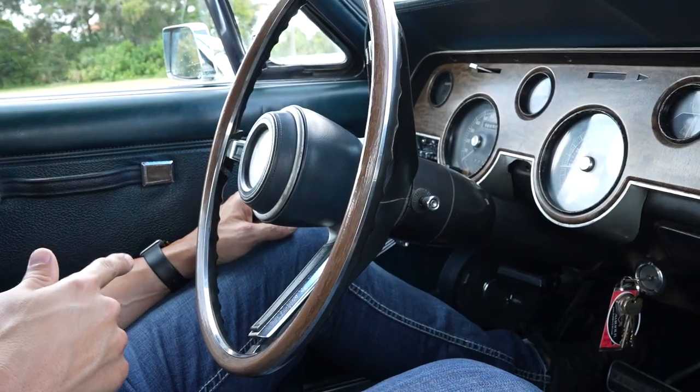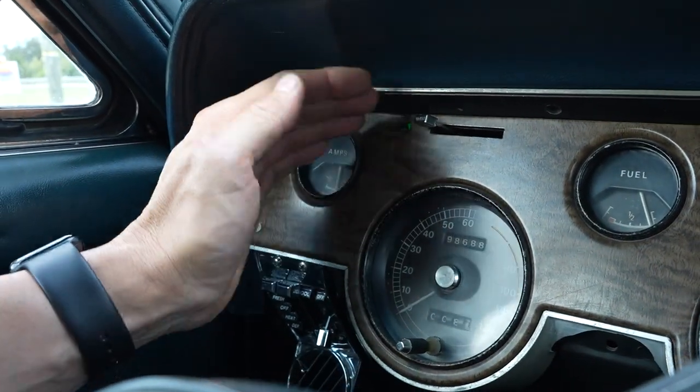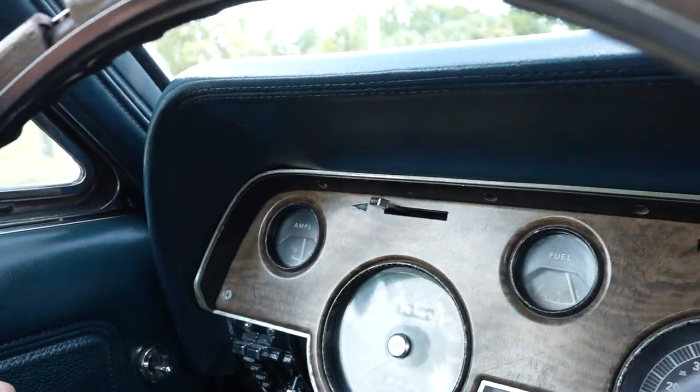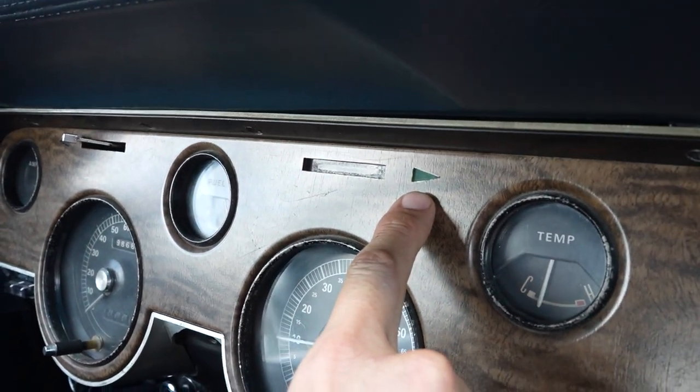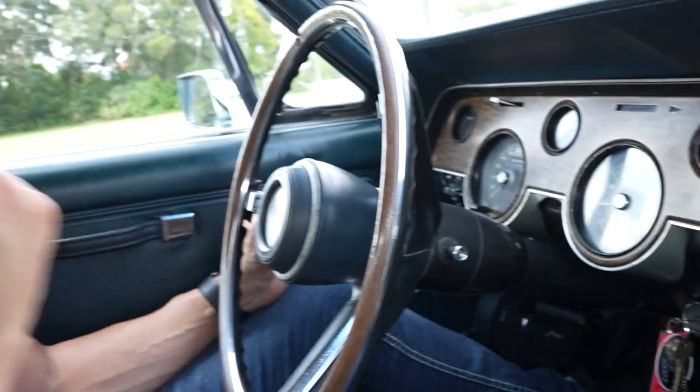Horn, radio, wipers, AC. How about turn signals? Driver's side. Not sure if you can see that. It's a little bit peeled there on the inside, but it does work. And the passenger side. And we showed you in the exhaust run video that they work on the outside as well.